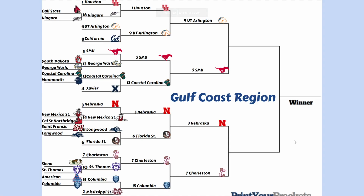We now have the semifinals set in this region, where I have UT Arlington versus SMU on one side and Nebraska and Charleston set on the other side. This is not how I saw this going at the beginning of this, but that's why we run the tournament. So, to start off, our first matchup, the Mavericks from Texas Arlington going to play the SMU Mustangs.